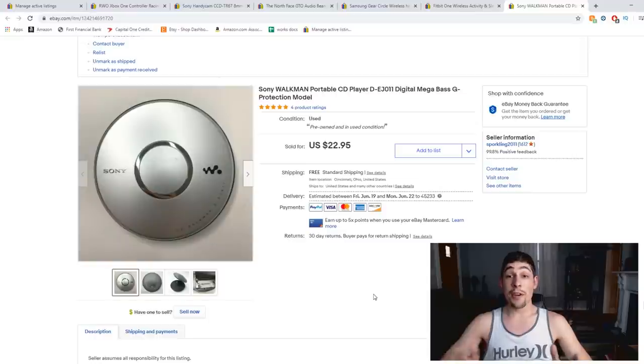All right, here we have another bread and butter item. This is a Sony Walkman. This goes right along with inks and video games and stuff. You should be looking for this because you're gonna find them at a lot of different yard sales.